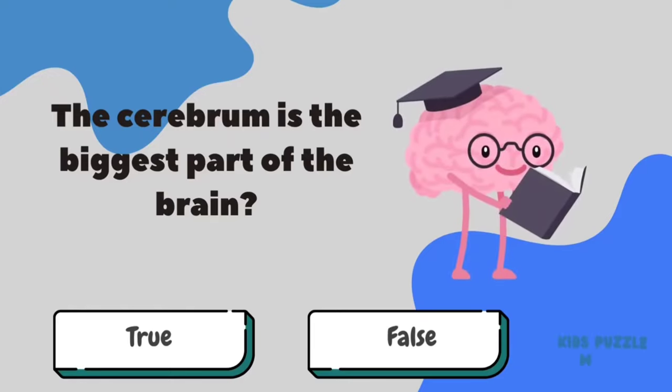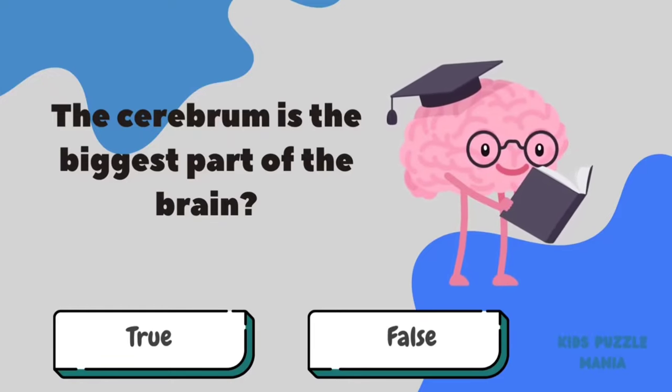The cerebrum is the biggest part of the brain. Is it true or false? It's true.